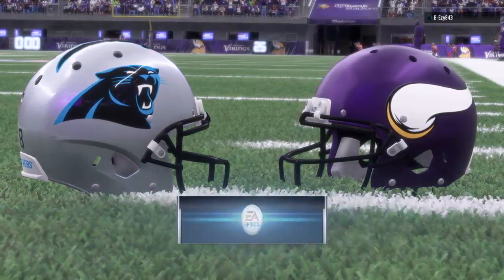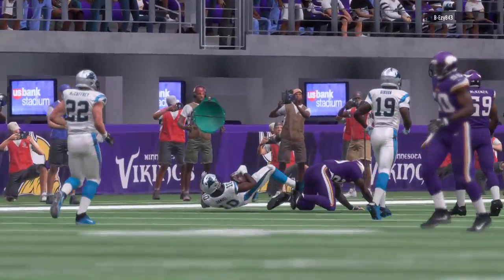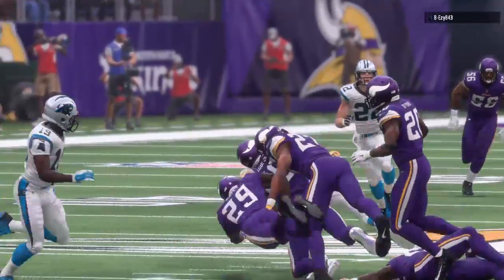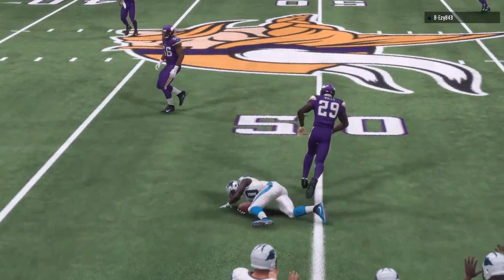So for Minnesota, it's a win here in their home opener as they move to 2-0. And they'll have another home date next week as the LA Rams come to town. Meanwhile, for Carolina, they'll fall to 1-1. And they will be at home next week to take on the New York Giants.